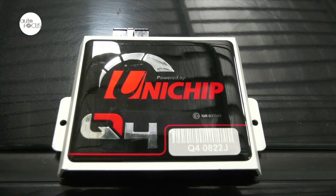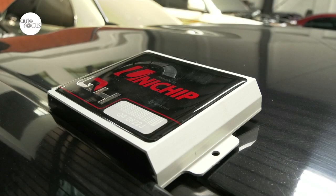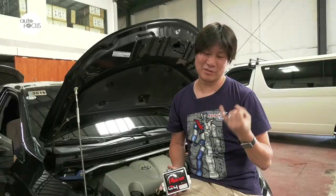More advanced features are we could use this to control additional injectors to supply a turbocharger, injector controllers for diesel engines, nitrous control, and sometimes also map switching. We can have up to 5 different maps for this one, such as if you want valet mode, total shutdown mode, immobilizer mode, and all of that.